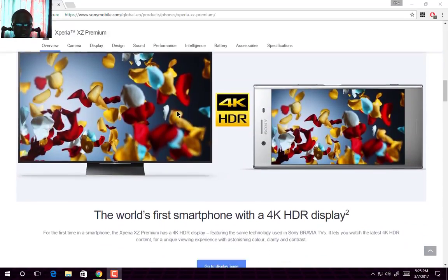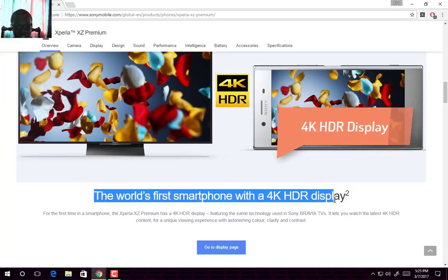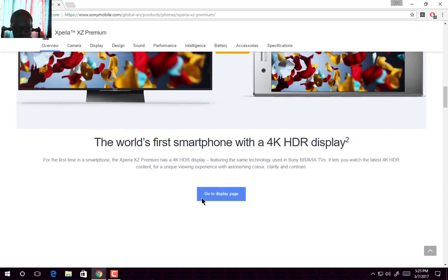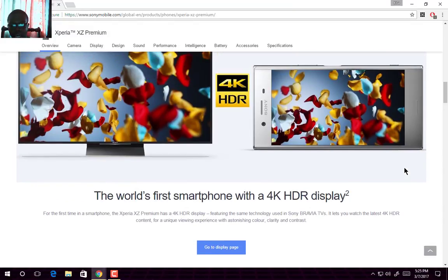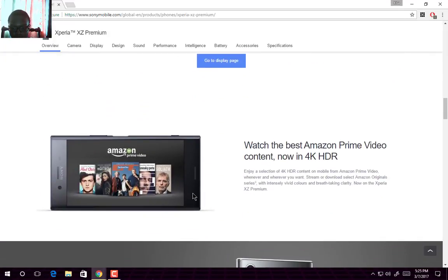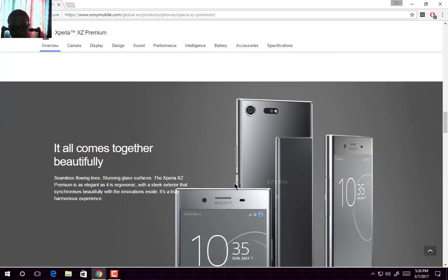Now let's talk about that display. The world's first smartphone with a 4K HDR display. Yes, the world's first phone with 4K HDR, featuring the same technology as we would have seen on the Sony Xperia TV. So you're going to get some TV quality here, some real 4K quality, and you can watch some of the best Amazon Prime Video content now in 4K HDR, if you have got your hands on one already, just saying, or if you have an Amazon Prime account.